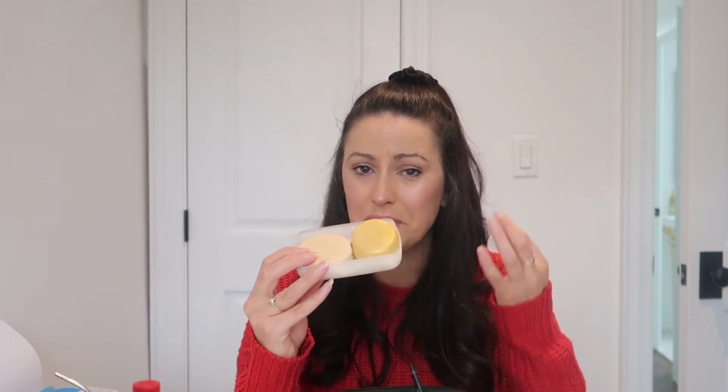So this time I'm giving Lush a chance. I'm a little bit nervous because I have never used this specific shampoo and conditioner, so I don't actually know what it's going to do to my hair.